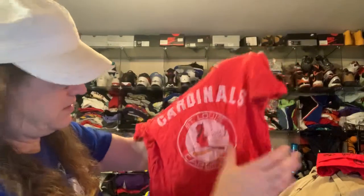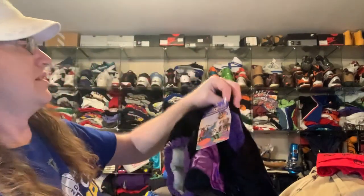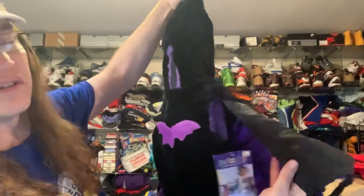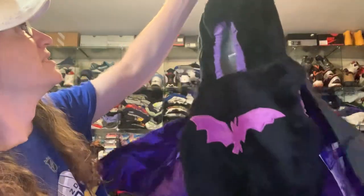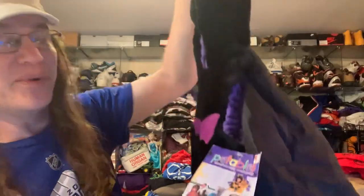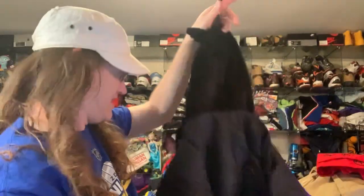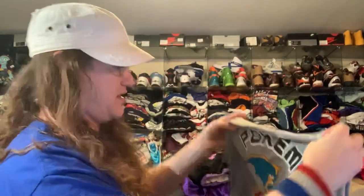Another Cardinals shirt. Oh yeah, that's what the tag was for. Petables. It's a bat dog costume. New with tags. No, that's a kid's. Why does it say Petables? That's wrong. This is a kid's outfit, but they're called Petables. I don't think bats are pets. I mean, okay, whatever works for you.